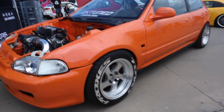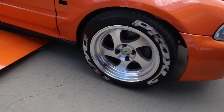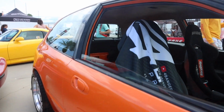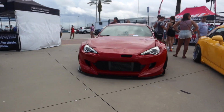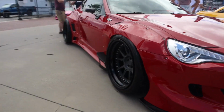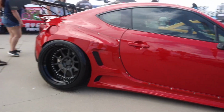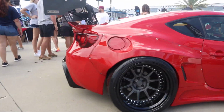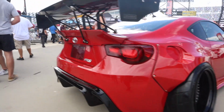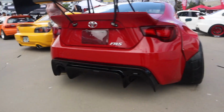There's a sick hatch right here. A K-swap. That's nice. Big old tires, meat. Gutted out. There's an FRS. Is that wide body? The Rocket Bunny, I'm guessing? That is nasty. This thing is stupid clean. Wouldn't mind having this type of car. Look at that fitment. It's ridiculous.